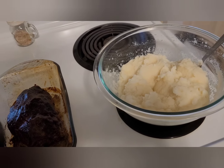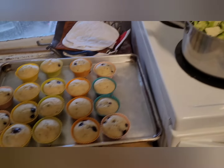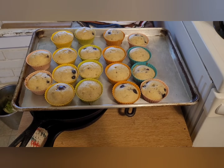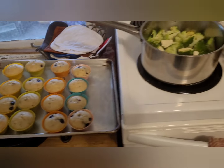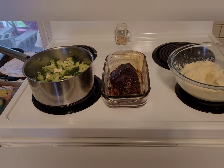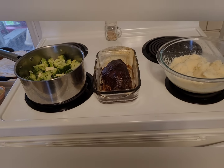With it, we're having just some instant mashed potatoes and some steamed broccoli with lots of butter. And then because I had the oven on, I was like, hey, let's go ahead and make a batch of blueberry muffins to go with it. And whatever is left, we'll put in the freezer and have those around for breakfast. So that is a relatively quick and easy Tuesday evening, because everything was already kind of ready for me.